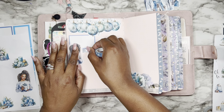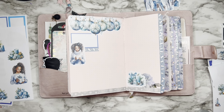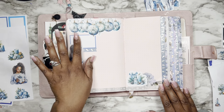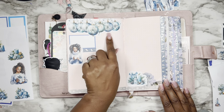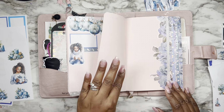Washi tape right here. And I think that's going to do it for me for the first day. All I have to do is come in and add the day of the week and the date number, and I'll probably put it over here, and then I can put my prayer here, my scripture here, and then my thoughts for the day over here.